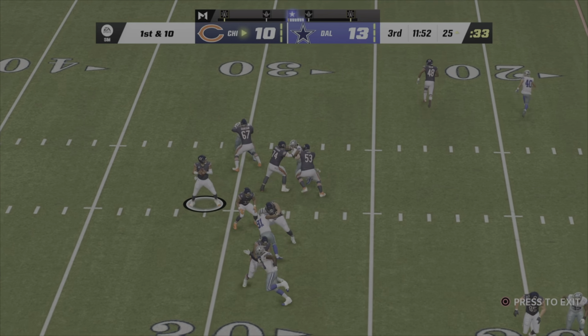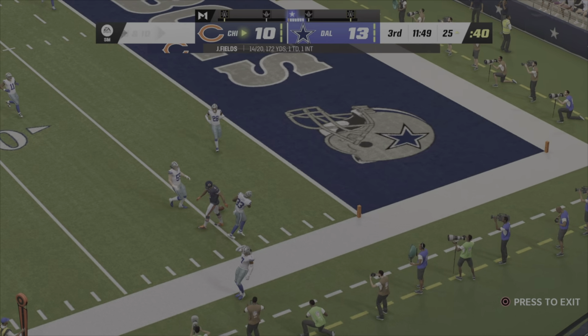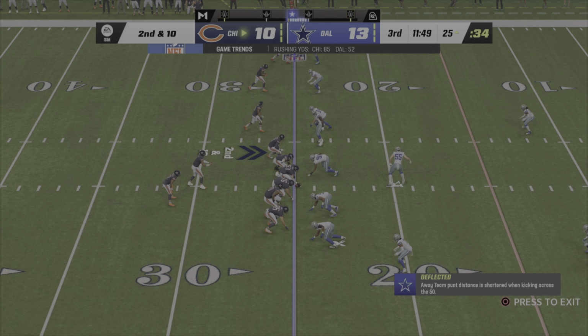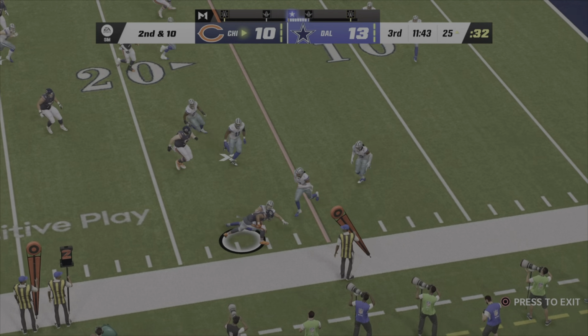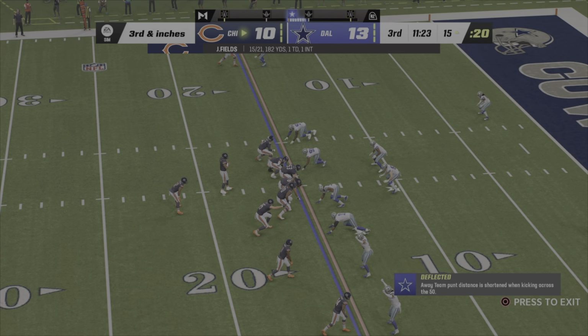On 1st and 10, here's Fields. Looking right sideline, but it's incomplete. An incomplete pass leads to 2nd and 10 from the 25. To throw is Fields. They'll set up the screen to Montgomery. Pushes him over. And he is out of bounds, looks like right at the 15.